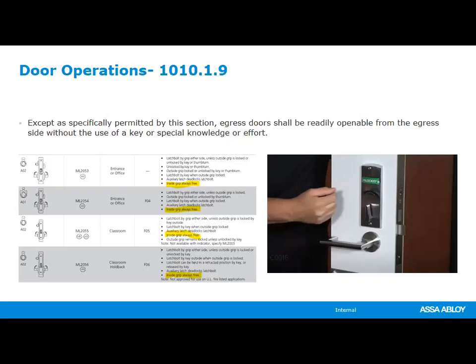So unless specifically permitted, egress doors shall be readily openable from the egress side without the use of a key or special knowledge or effort. And they need to have one operation in order to get out, unless by exception. When you're looking at or reviewing products, you're looking for cut sheets that say inside grip always free. That means that there is no locking on the egress side.